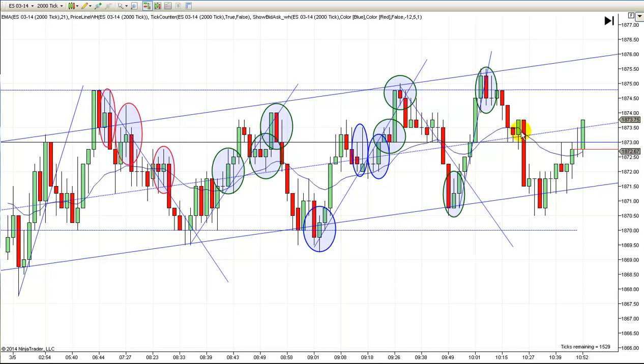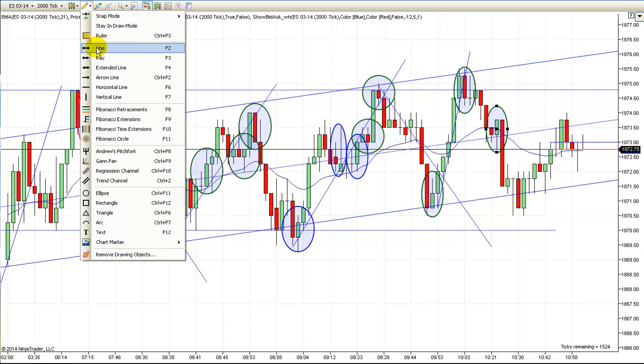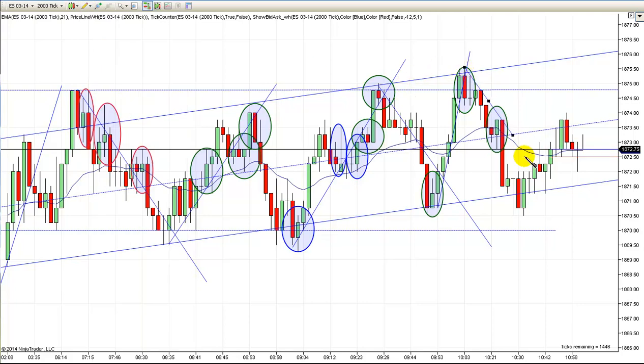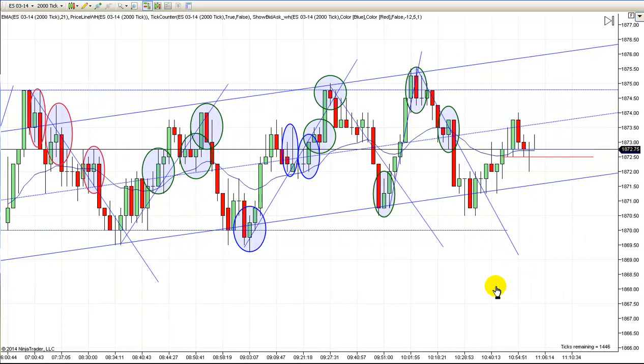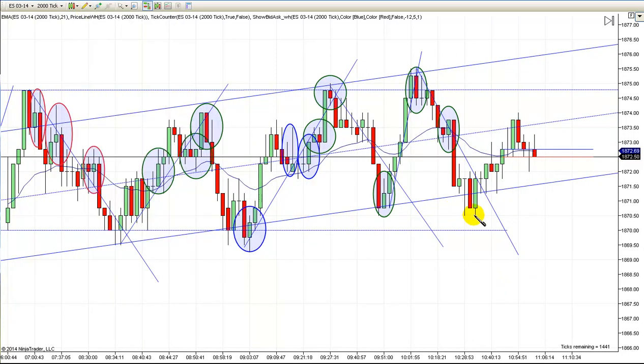It's right on the EMA. It's not really below it or above it. So this actually set up probably after I had the chart. I'll go ahead and mark this one because you're probably going to get that other leg down. Let's draw our little trend line, and everything's kind of fitting the trend line right there. And now you're probably headed up.